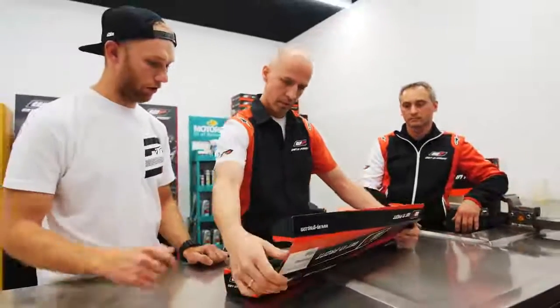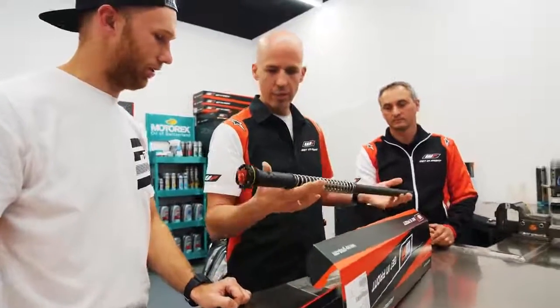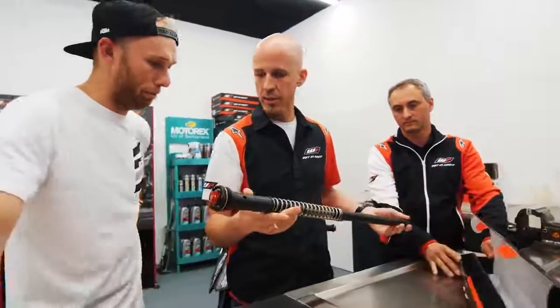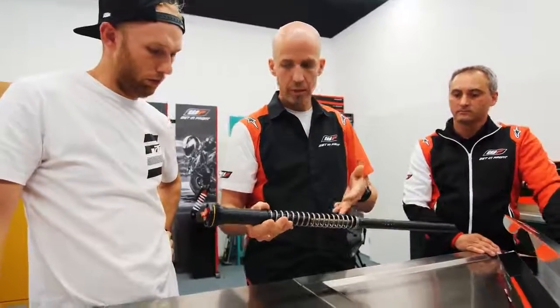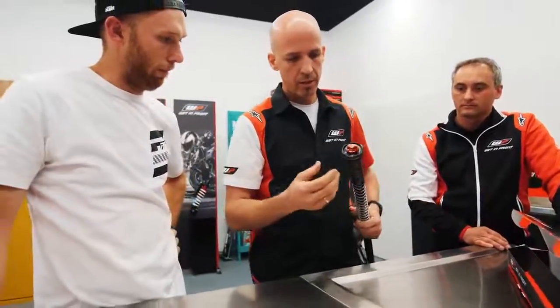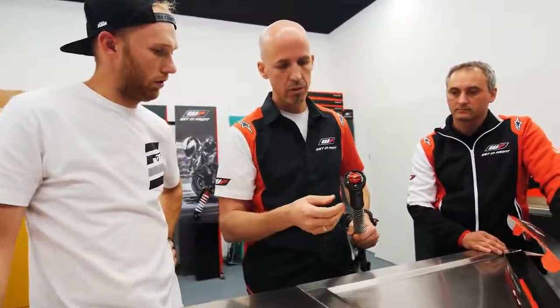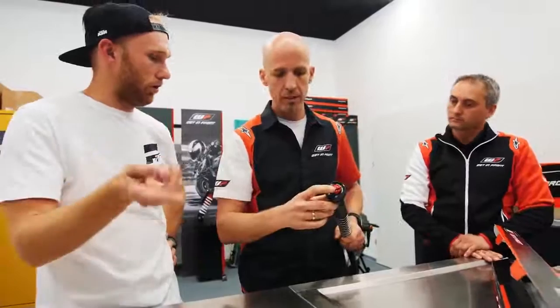Okay. That's our front cartridges. I see it already. So what we have here is our new open cartridge system. We're talking about a 23mm aluminium cartridge, 12mm aluminium piston rod. The cartridge kit is fully adjustable as well, like the shock absorber. We can easily adjust it from the rider position. The right hand stanchion is rebound adjustment, and the left hand stanchion is for compression adjustment.